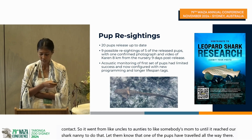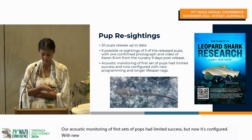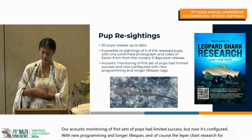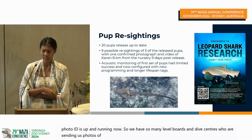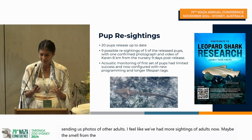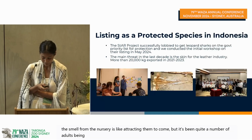Our acoustic monitoring of the first sets of pups had limited success, but now it's configured with new programming and longer lifespan. And of course, the leopard shark research for the photo ID is up and running now. We have so many liveaboards and dive centers sending us photos of other adults. I feel like we've had more sightings of adults now. Maybe the smell from the nursery is attracting them to come. But it's been quite a number of adults being sighted as well.